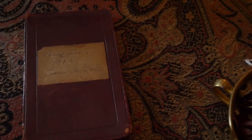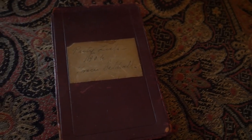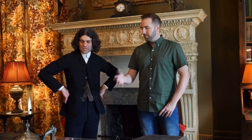To kind of go into a little bit more of the entertaining, all we have to do is look here at the table in the library. There's actually a book, a little red book called Party Lists, 1906, belonged to Grace Caldwell, her daughter. And throughout that notebook, there are parties that they hosted here inside the house, as well as parties that Grace attended throughout the greater Louisville area.